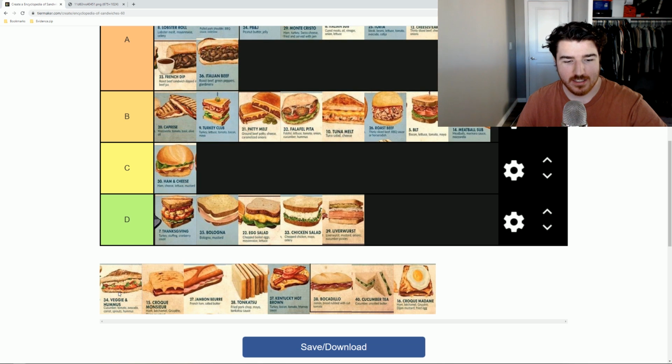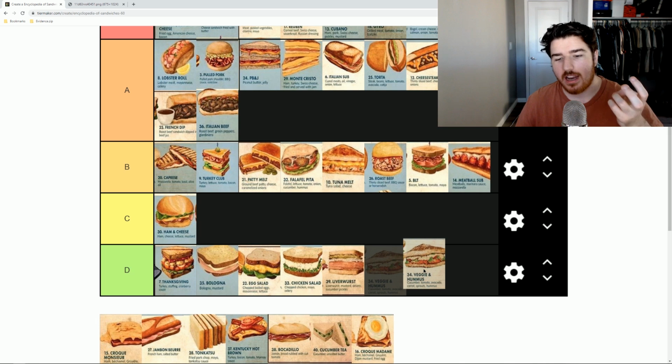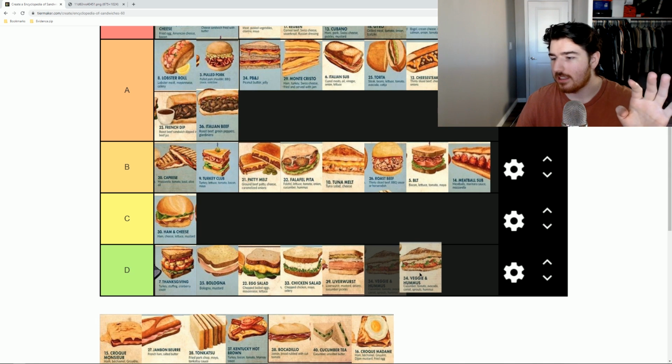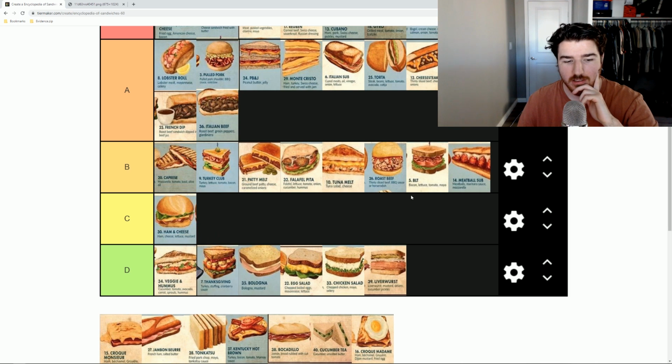Yeah. So this is the last sandwich that I've had that I need to place. Veggie and hummus. I don't think the veggie and hummus sandwich is making it very high. I love veggies. I love hummus. The thing is that I would want all of these things without it. I don't want this on a sandwich. I would rather have the veggies with hummus. I think it belongs top of D maybe. I don't think I can go too high.